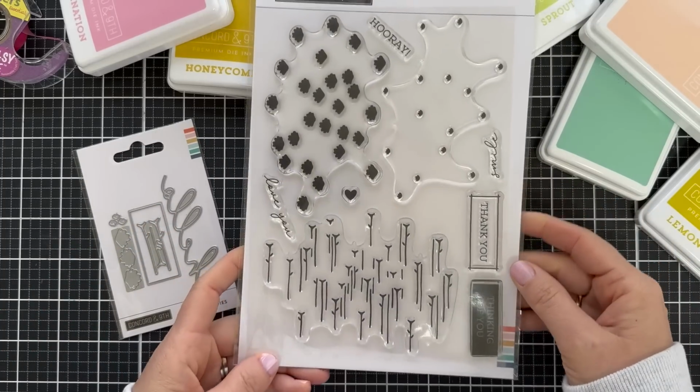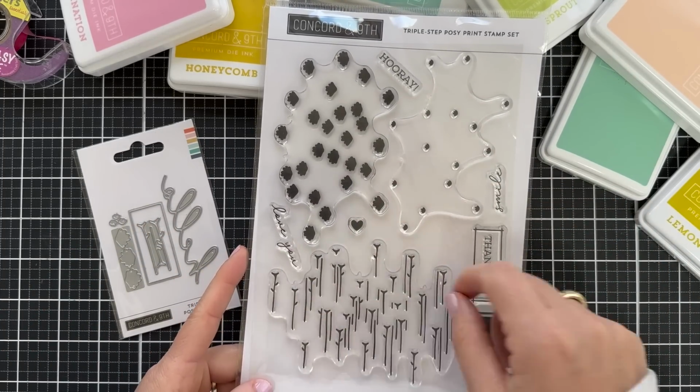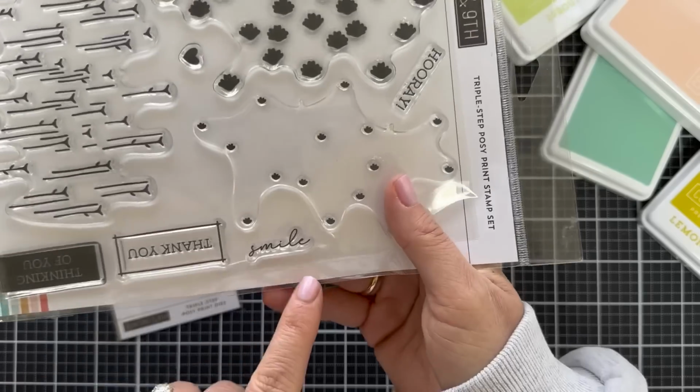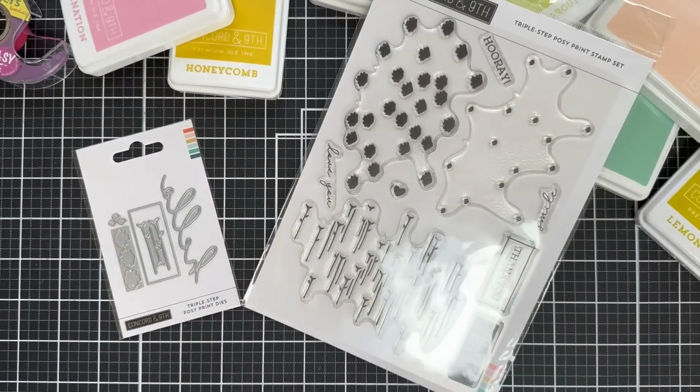I want to take a minute to talk about the layering stamp set. There's 3 large layers: the stems, the blooms, and the centers of the blooms. There's also several sentiments. What do we got? Smile, hooray, thinking of you, thank you, love you.